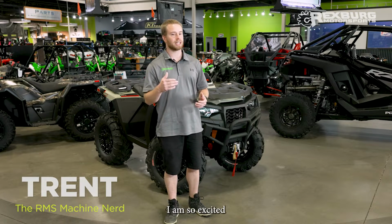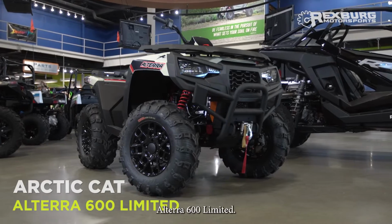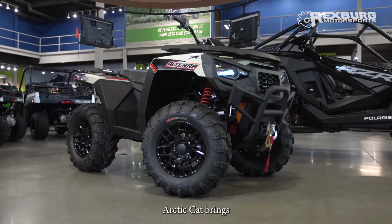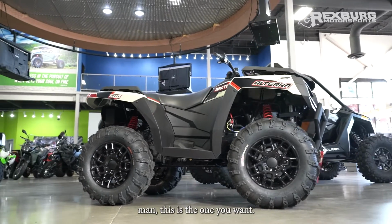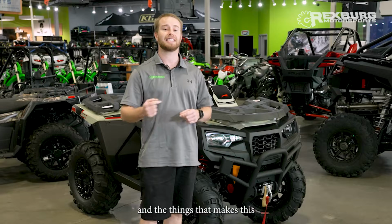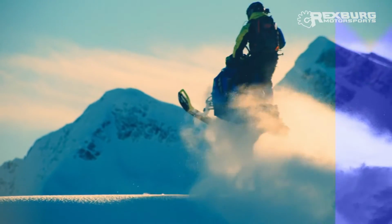Today, I am so excited to go over this machine with you. We are going to talk about the Arctic Cat Alterra 600 Limited. This is a bad machine. Arctic Cat brings a lot to the table with this Alterra 600. And the Limited spec, man, this is the one you want. So let's get into this machine and we'll talk all about the features and the things that make this the machine that you want in your garage. So let's check this thing out.